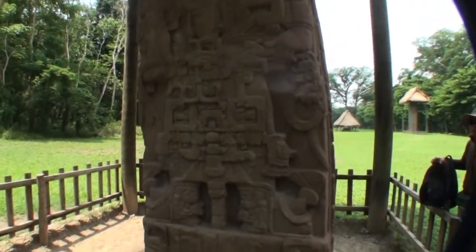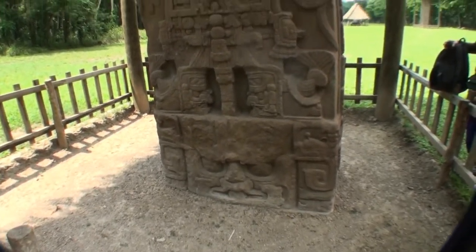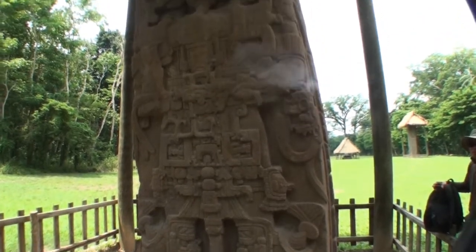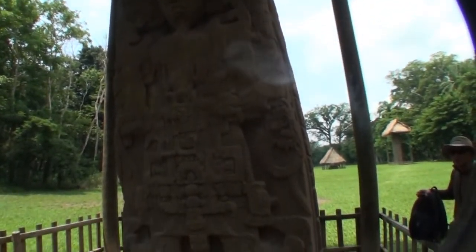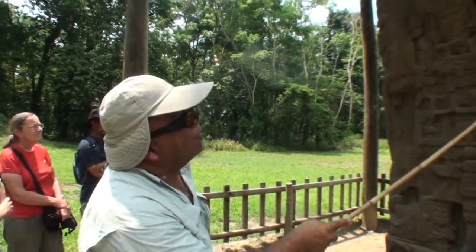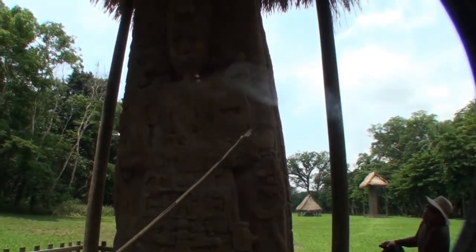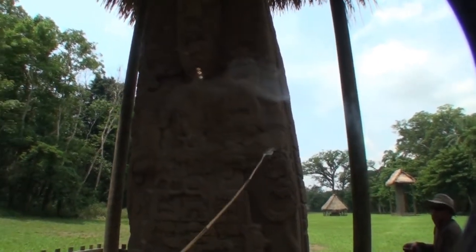Who's this guy? He's the ruler of Quirigua. How do we know? He has a crown? No. The Mayans didn't use crowns like in Europe. The Mayans used the scepter mannequin. They receive it, they pass it on. Look what he's holding in his left hand, the scepter mannequin. See it? The scepter mannequin is changing.